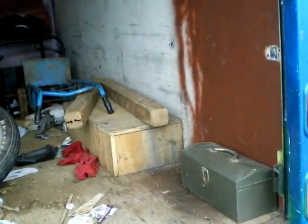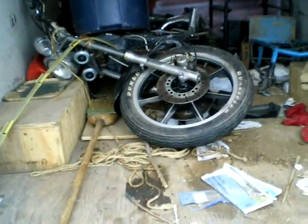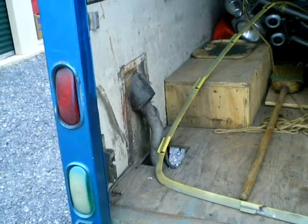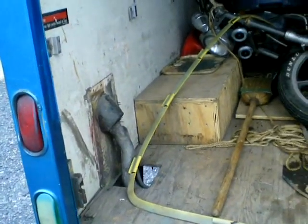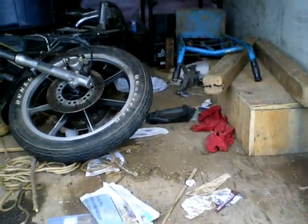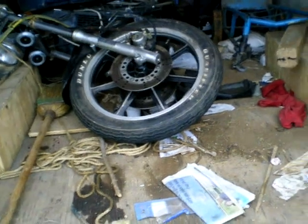So it's clear enough right now that I can fix these wheel wells. I have to build a well for this gas tank. I'll just build a little cover, and then I'm going to cover the floor and refiberglass it maybe, or maybe I'll epoxy it or something, I don't know. But that's the end of that.